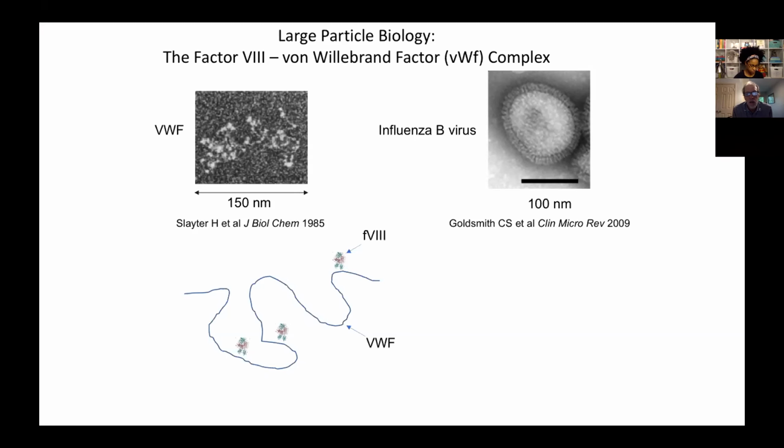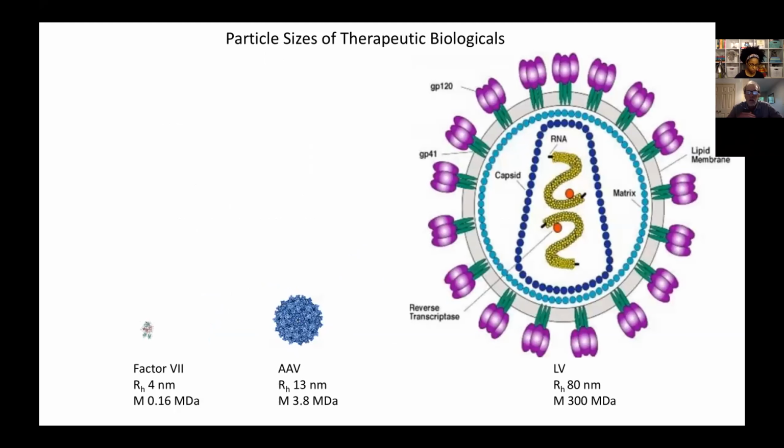And factor VIII, which is a big protein in and of itself with a molecular weight of about 300,000, circulates bound to von Willebrand factor as a multivalent complex. Another reason for wanting to study large particles in the current era is gene therapy. I'm showing factor VIII scaled to adeno-associated virus and a lentivirus, which shows the relative size of these particles. And AAV and LV are currently being used in both gene therapy and cellular therapy situations.